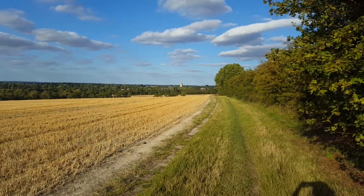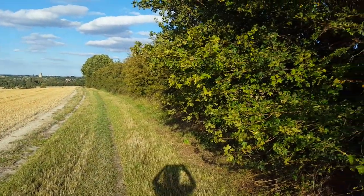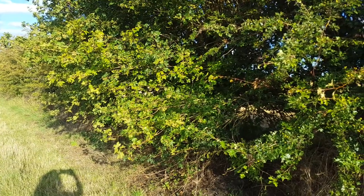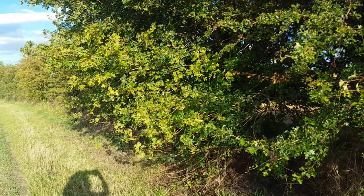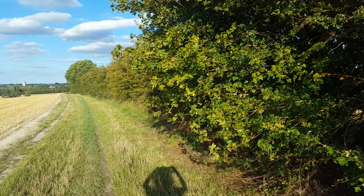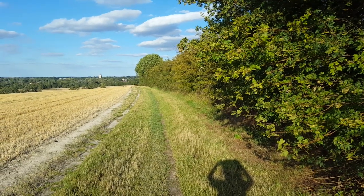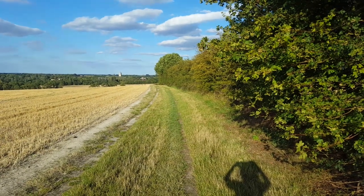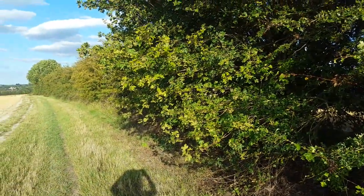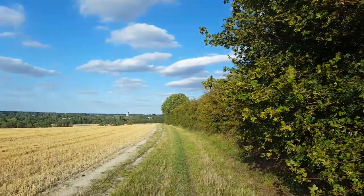The hedgerows at the moment, the hedges are offering their abundance of fruit. I just passed some blackberries, they're ripening up, and some plums. There's also sloe berries, they're coming, and wild crab apples. They're also coming out right now.